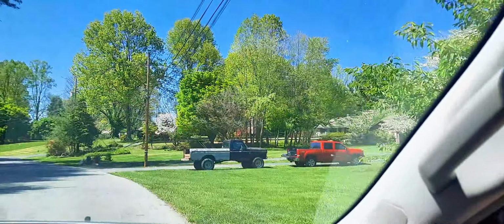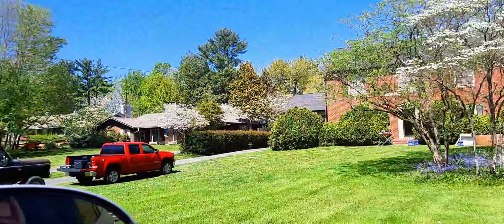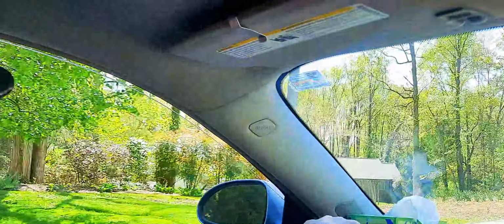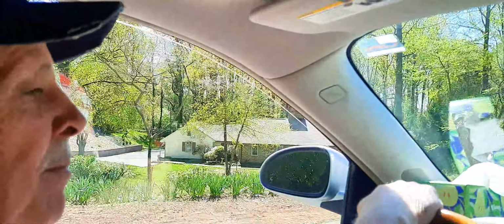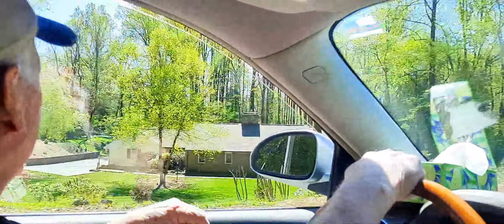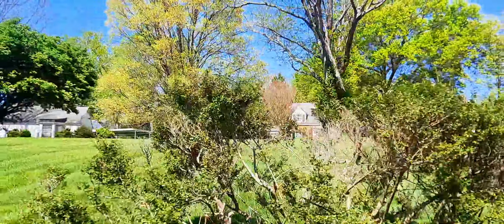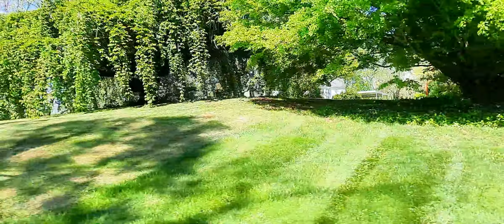We're just on a little drive, checking out some of the neighborhoods in Johnson City. I don't even know. I didn't notice the street signs. Yeah, off of Rome. Right? Just a beautiful hilly neighborhood. Houses nestled down in these little peaks and valleys. So pretty. All the dogwood trees. And I guess most of these homes are from the 60s, maybe 70s.